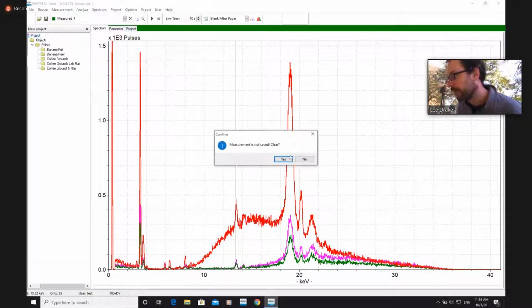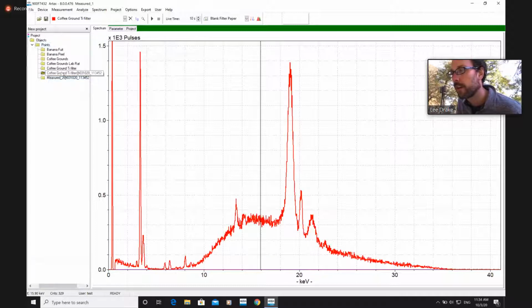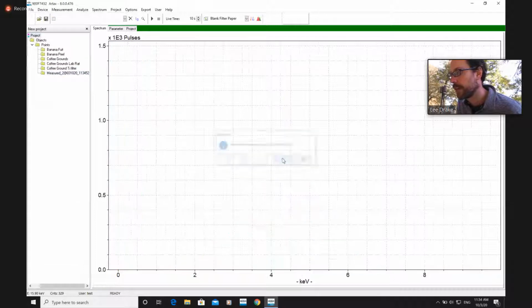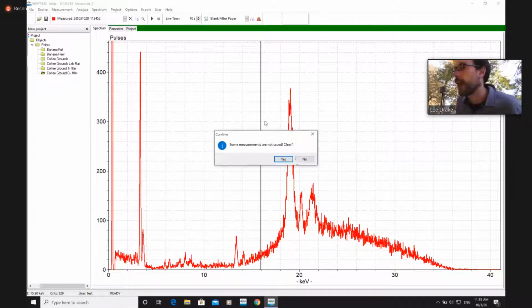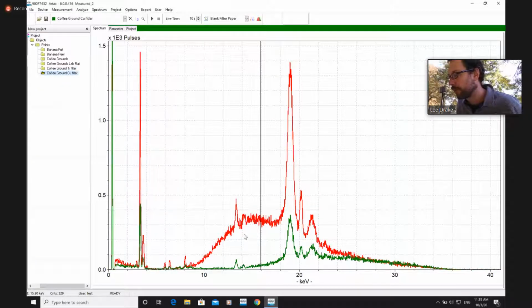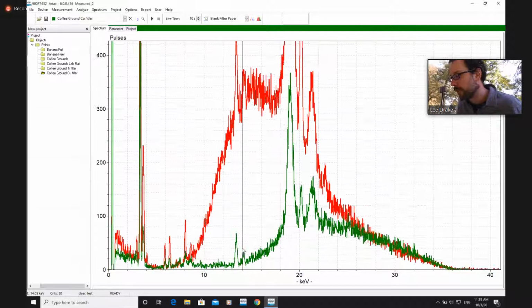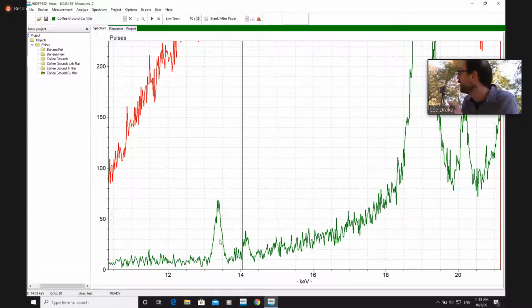So we're going to get rid of that bad current spectrum, or both of them. Let's add spectra here, remove that object, clear these guys, and then call this coffee ground CU filter. All right, so now I'm going to add the titanium filter in red and the copper filter in green. What you see here is if I'm looking for rubidium, we've got a really clear peak here now.